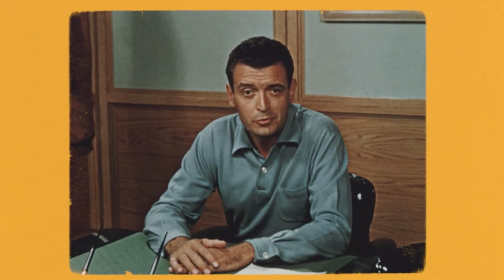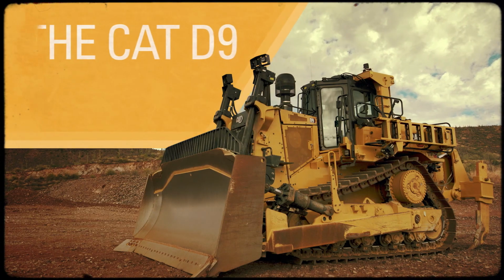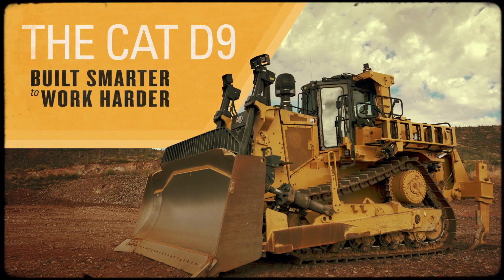That's why I'm so enthused about this D9 tractor, the best in the business. The Cat D9, built smarter to work harder.